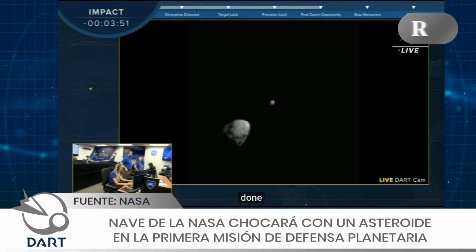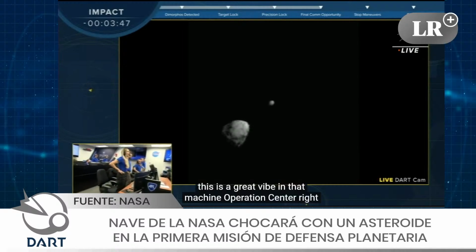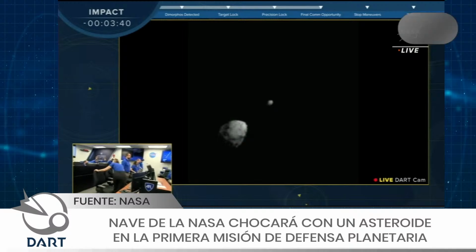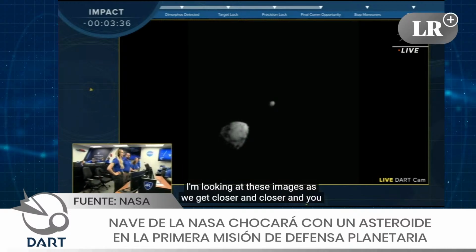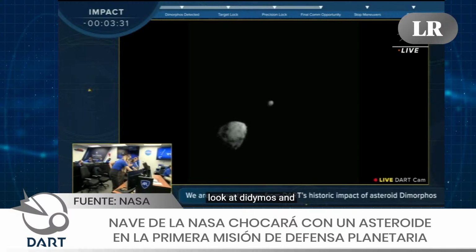This is a great vibe in that Mission Operations Center right now, Lori. It really is. They are so excited. And the investigation team is honing in, looking at these images as we get closer and closer. You look at Didymos, and you're starting to see this physical body appear there. It's incredible, just incredible.